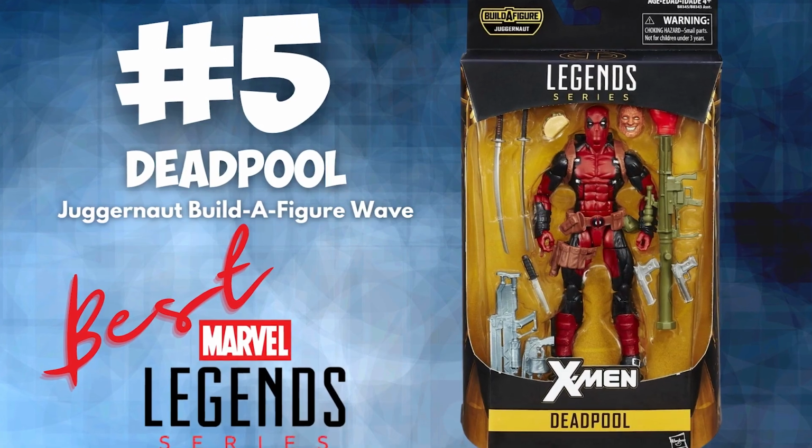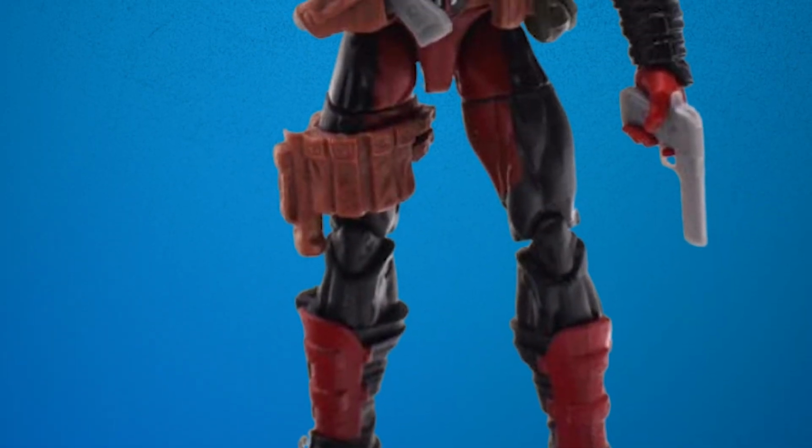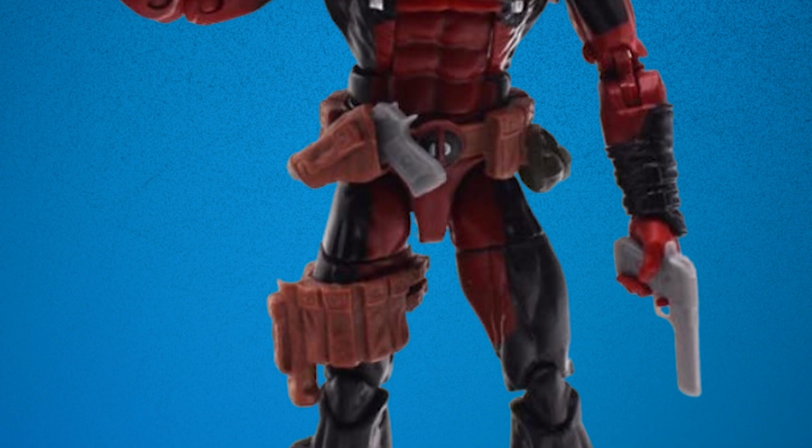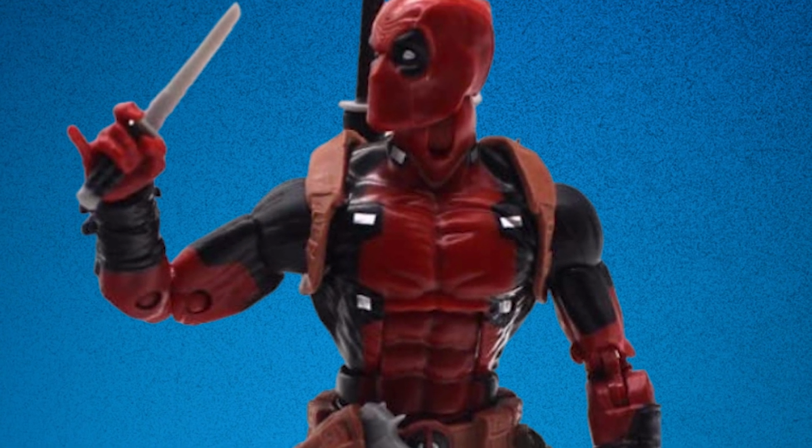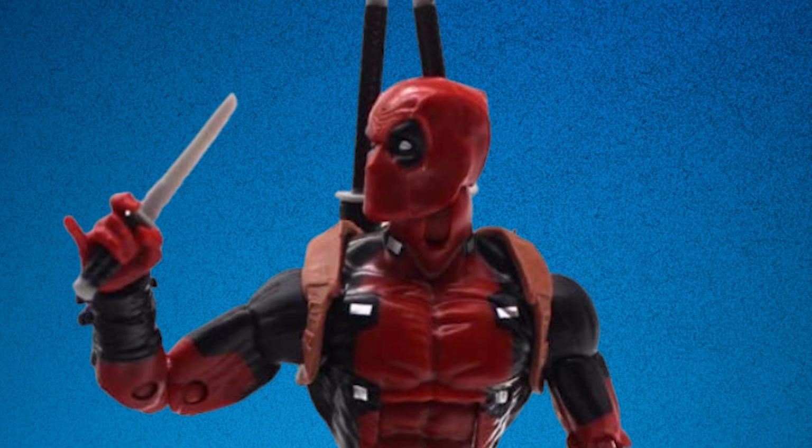It comes with a crap ton of weapons, whether it's guns or swords, you name it. It also comes with an unmasked head that looks like Prune Face. This is already the third appearance of figures from that Juggernaut Build-A-Figure wave. Is this the best wave ever? Probably. Coming in at number 4 is Beast from 2019 with 11.8% of the vote.